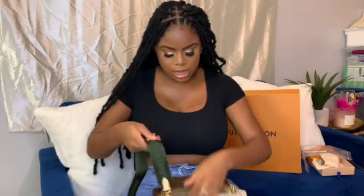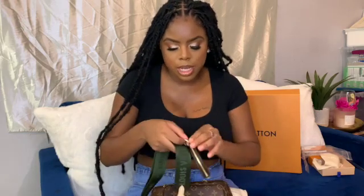That's it. So I believe you can also hook the bag onto the straps like this. I'm trying to show you guys. And then we're gonna hook the strap onto the coin pouch. Go like this, put the little coin pouch and hook it on here onto this tab, and I would wear it like this.